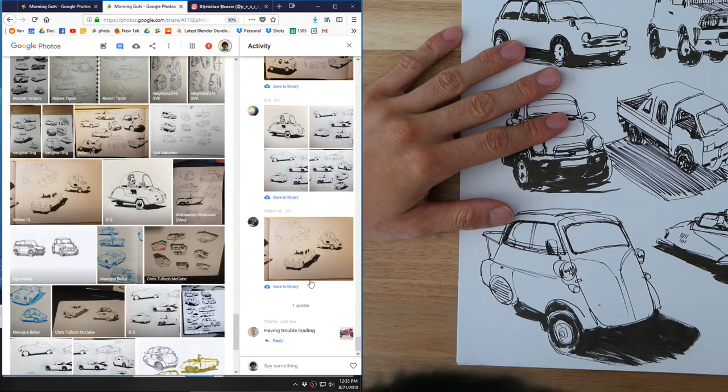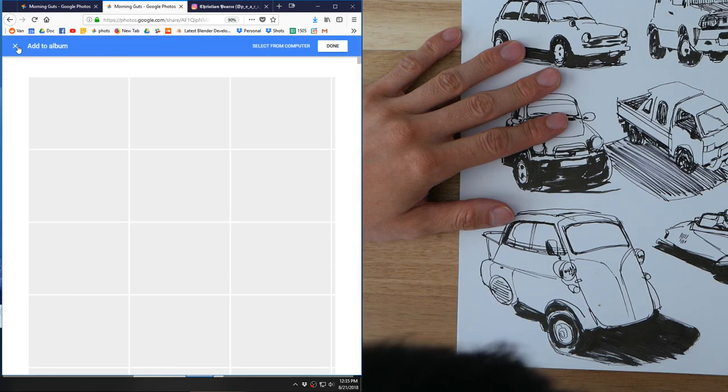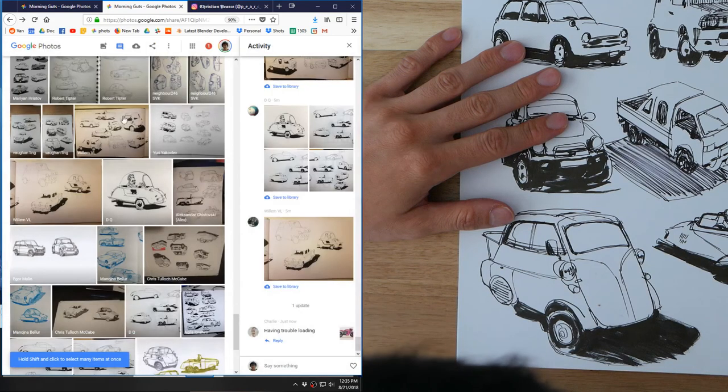Cool. And am I missing any? I hope I'm not missing any. Charlie is having trouble loading. Charlie, it's up on the top, this little add to album button at the top of the Google Photos album. And then you can just choose from your computer.